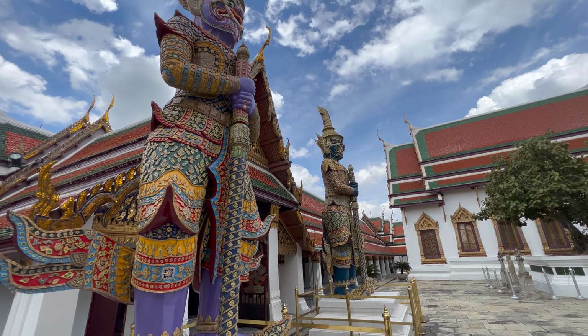As you're walking around, you'll notice that there's six pairs of these demon guardians around. They're pretty impressive.